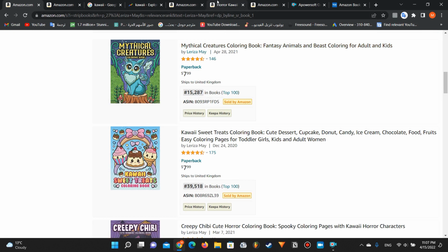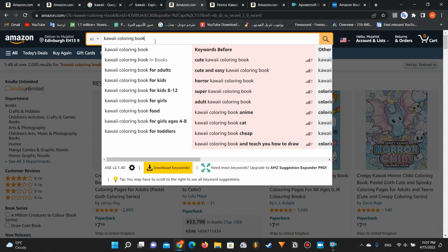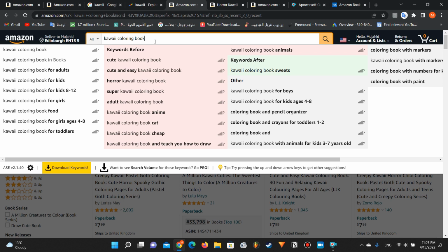If we search on Amazon, for example, Kawaii Coloring Book, and type in the search bar like this, Amazon will suggest these keywords. But if you download AMZ Suggestion Expander, it's a free tool, you can add it from Chrome. It will suggest more and more keywords before and after. So these are all sub niches from this kawaii coloring book niche. Everyone goes to different sub niches, so you can find so many profitable niches from this one.